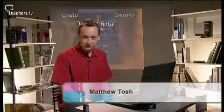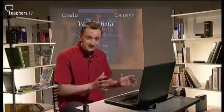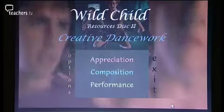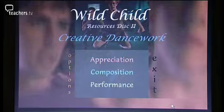This is a dance resource based on the Ludus Dance Company's performance of Wild Child. It's based on a true story of a young boy. Now the resource comes with 3 discs. The first one shows the actual dance performance. The second disc is the creative dance work one, and this is the one we're going to look at here. And the final one is a music disc. It features all the music from the performances, so you can use that in a classroom.